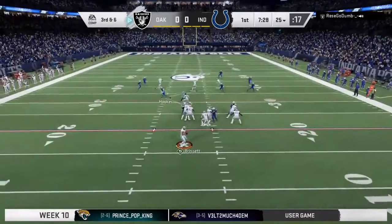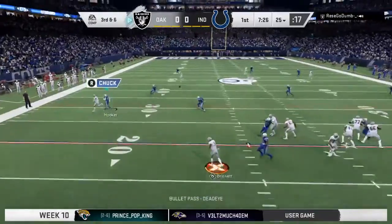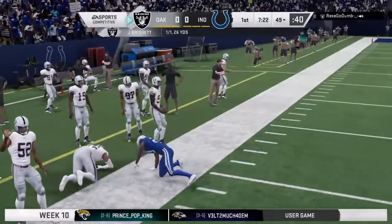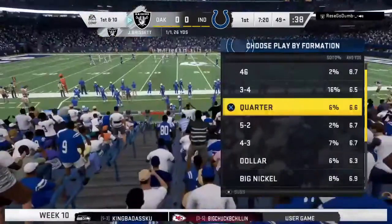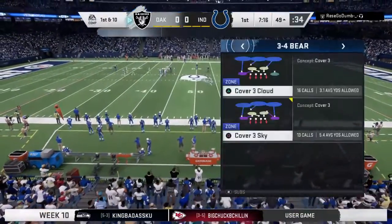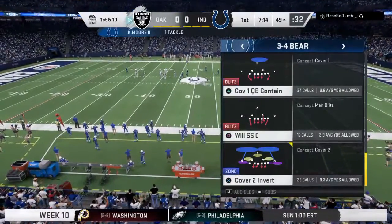Now this time he'll look to throw. He's got a man. It's Williams. And he'll be taken down, but not before they work it across midfield. A gain of 26 on the third down conversion.